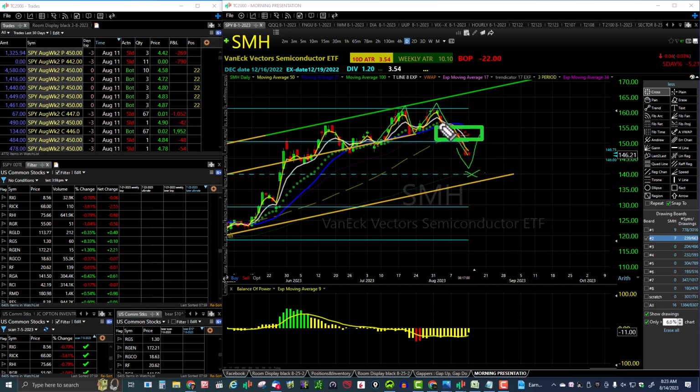So you can see we have a 2-hour pullback here. I don't see a higher low on the daily chart. Let me erase that. Unless you want to count this as the lower high right there. Not quite. Doesn't really pass in my book. This is just more of a 2-hour pullback. And we have major support right here, here, and here. So we'll see if any of this major support is going to hold up the SMH.